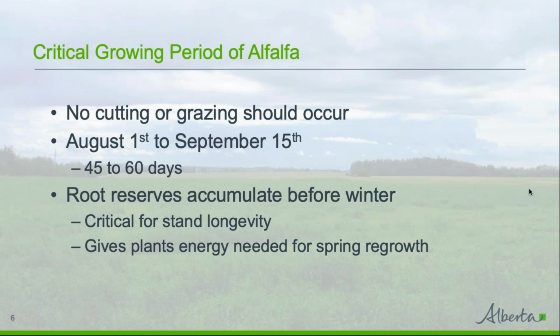So that root reserve, letting those plants accumulate the root reserve, is very critical for stand longevity and for decreasing the chance of winter kill. Of course, a great way to kill out alfalfa is to ignore this critical growing period, but that's for the rare time when you really don't want alfalfa in your stand, which I've heard of sometimes, but it's not all the time.